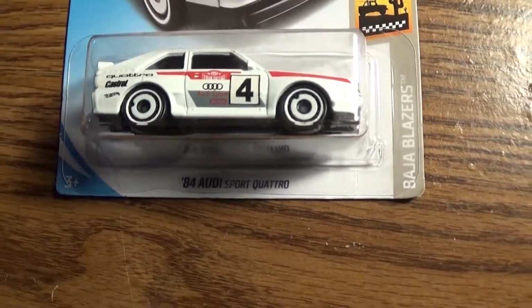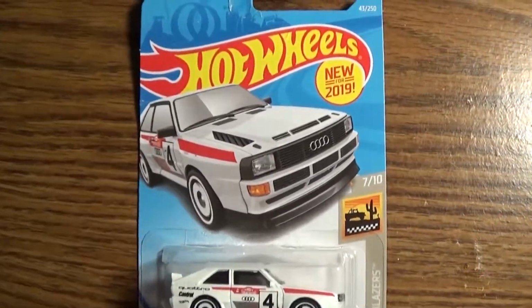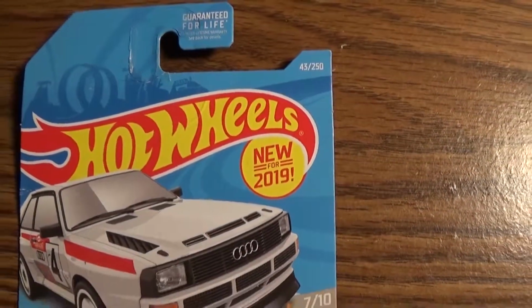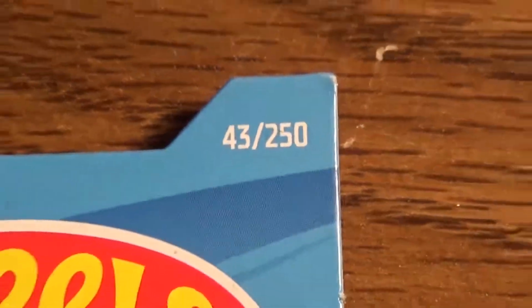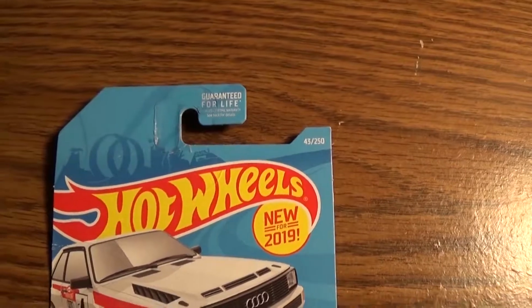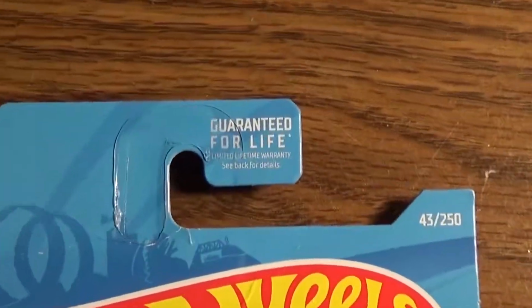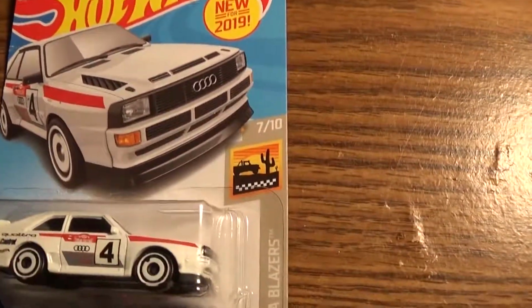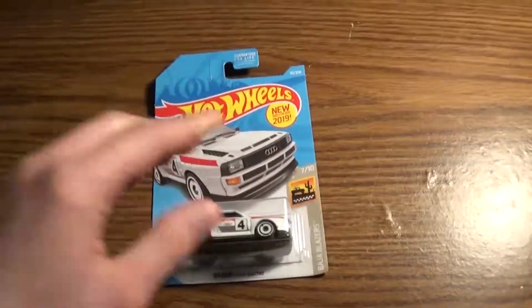The 1984 Audi Sport Quattro. So take a look at the package. A nice detailed pic of the car itself. Hot Wheels, new for 2019. 43 out of 250. They've kind of reduced the amount of cars they have this year, because I know in 2018 they had about 300. Now it's only 250. Guaranteed for life. 7 out of 10 for Baja Blazers. An '84 Audi Sport Quattro, ages three and up.